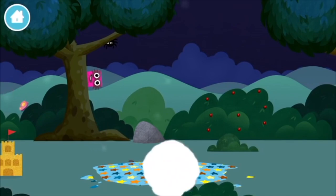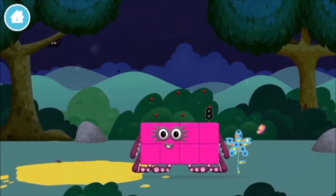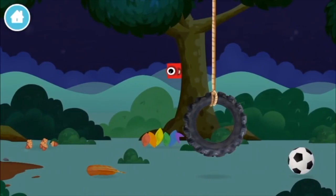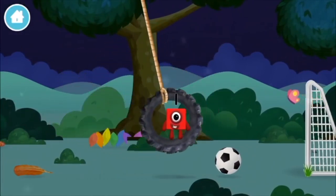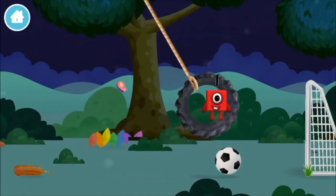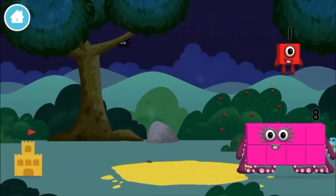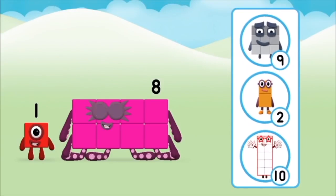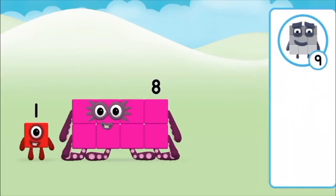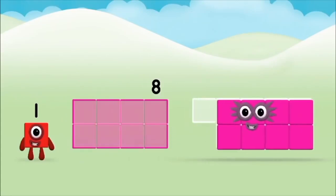The number block was hiding behind a tree. What number block will you make when you add these two number blocks together? Well done! You were right! Add the number blocks together! Eight. One. One plus eight equals 9. Super! You made number block 9. You made a new number block.